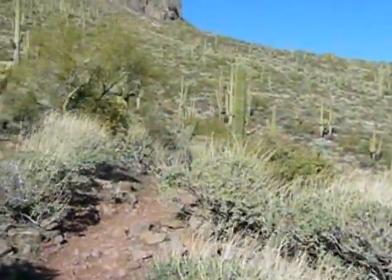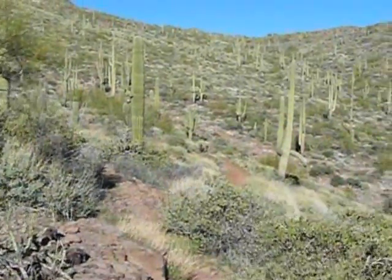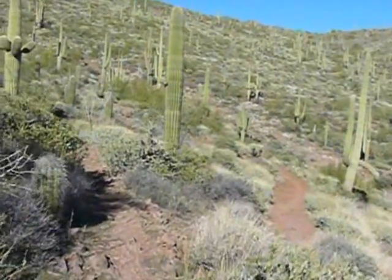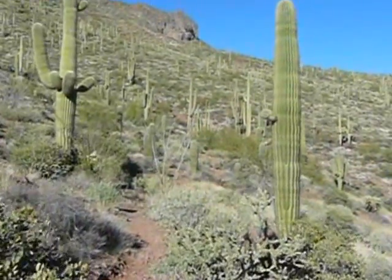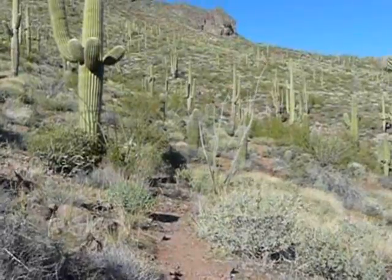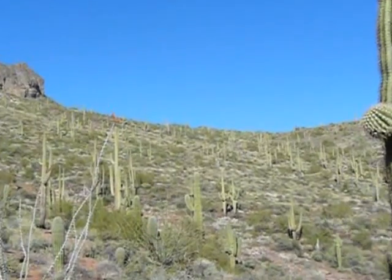So, we're on our way. We're at about, I think that was about 3 3/4 miles there, give or take. And so that means I have about that same amount to go back. We'll get there. It's just a matter of time. You can see those people way up there.